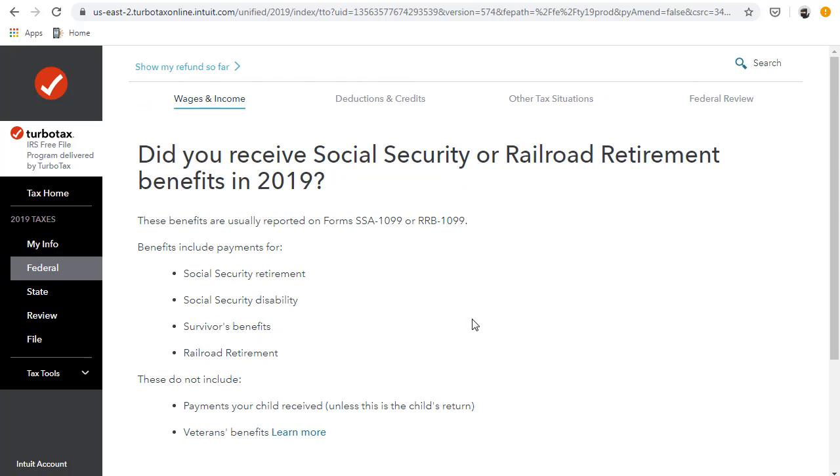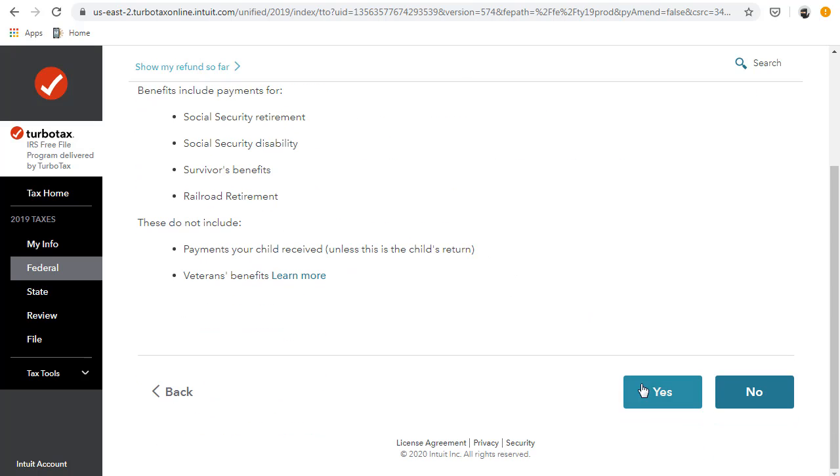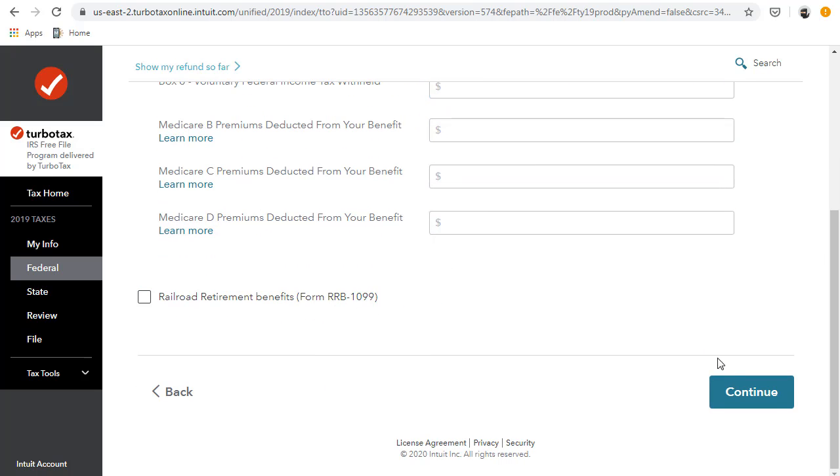So it's asking you, did you receive Social Security benefits? You're going to say yes. Either railroad retirement benefits or Social Security benefits, you're going to click on that. Box 5, you're going to have that information. I'm just going to put something in there, but depending on what you get, look at all the boxes, and wherever you see a box that has numbers, just put them in here, and that's it.